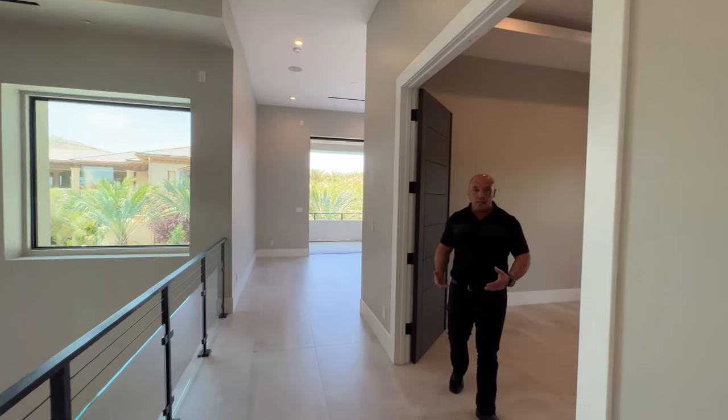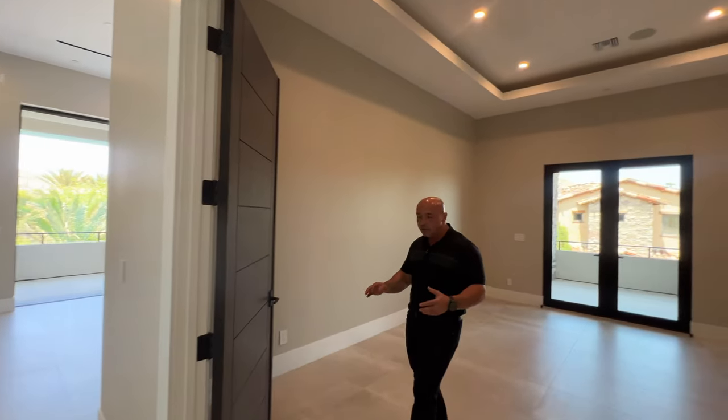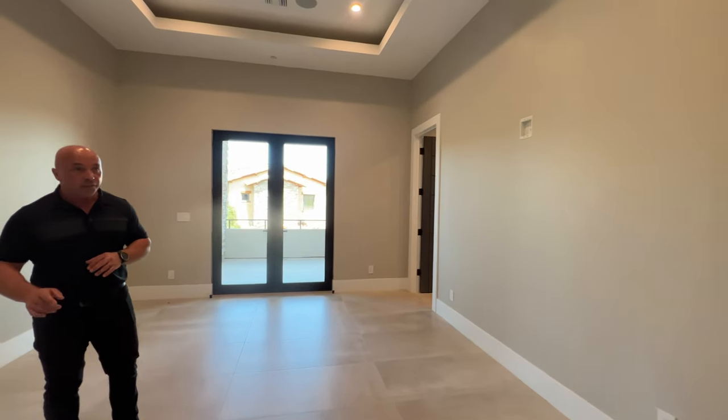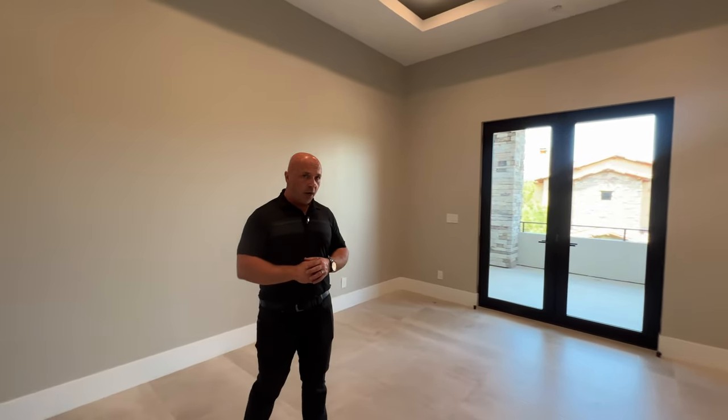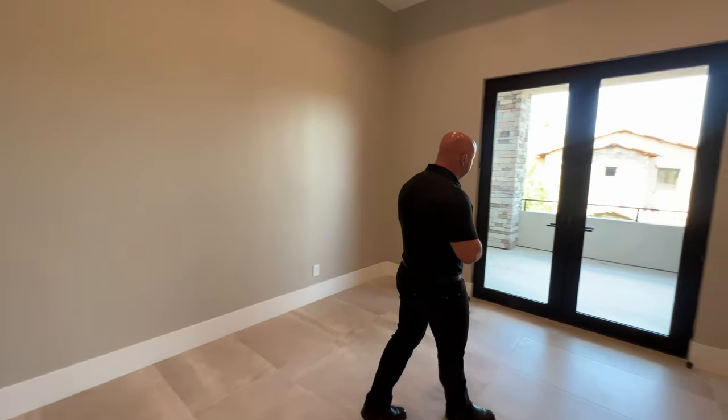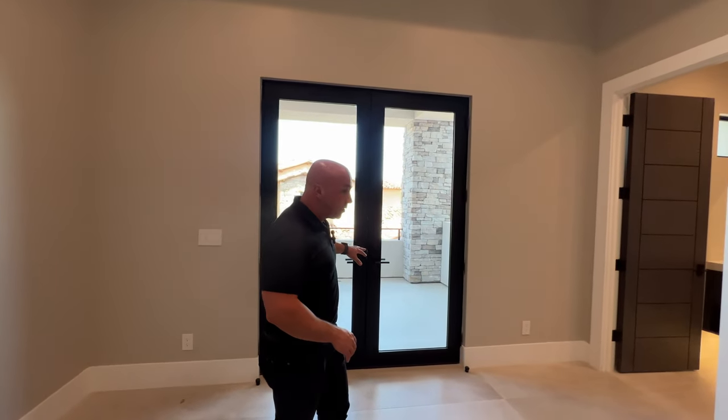This is the fourth bedroom, okay? So you've got double doors on this. You could use this for a lot of different things. Again, this could be used as your gym if you decide. It could be used as an office. You've got a walk-in closet there, ensuite bathroom. And then again, you've got another one of these balconies.